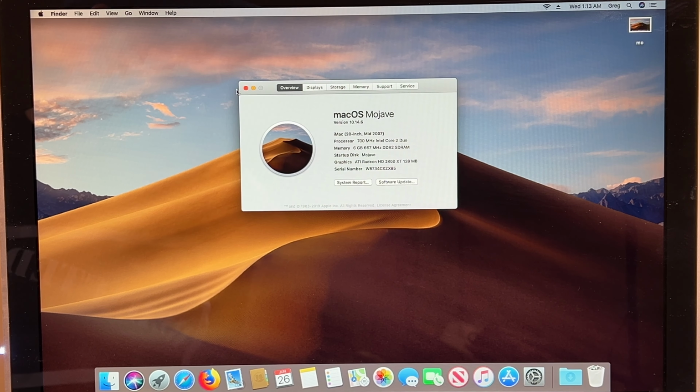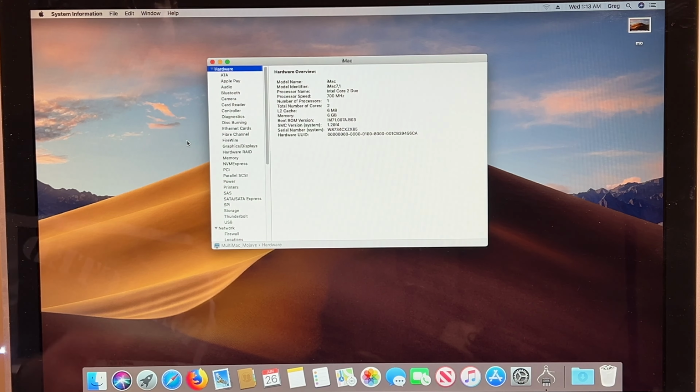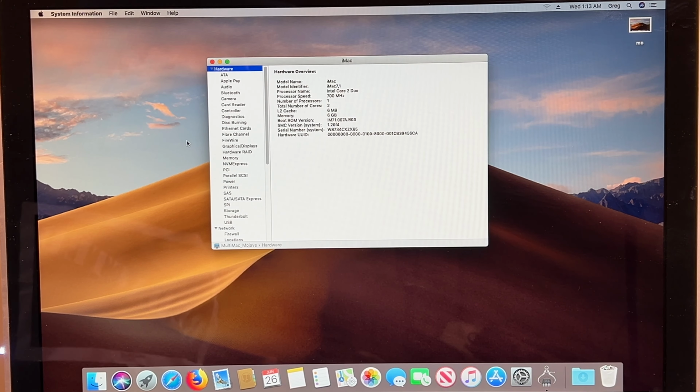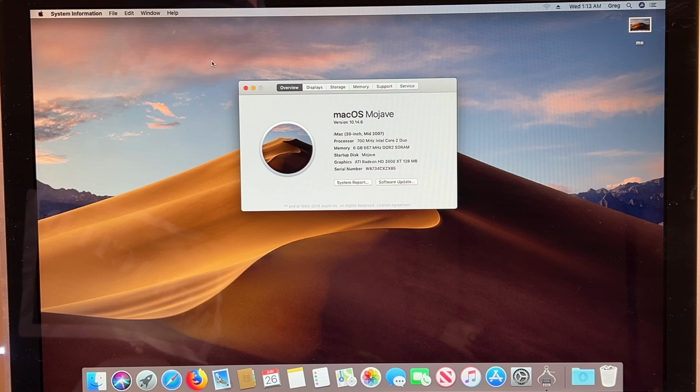Anything past that, Monterey, Ventura, etc., did not support IDE drives, even though for some reason under system report, it will still show you ATA. It just does not support ATA. So you can't use your optical drive past that. But if you're fine with using, like, for instance, an external SuperDrive or something, if you need your disks, you can go later. As long as you're running an SSD, I'd really recommend upgrading to one. You can run later, and that's where the final suggestion is.